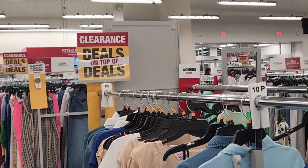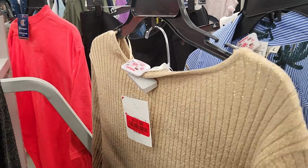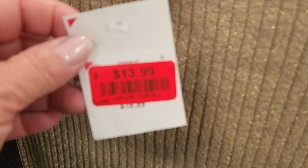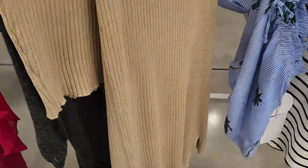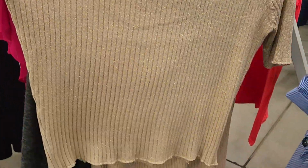I found some clearance racks. There were some, I guess, sale items in with the red tag items, so I'm just going to show you a few of the pieces that I found. Like this one is $13.99. It's a 2-piece sweater set. So the skirt is the sweater knit fabric along with the sweater itself. And I'll bring it up close so you can see it has a gold shimmer in it. And again, this one was going for $13.99.